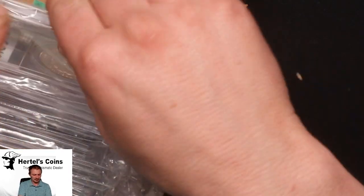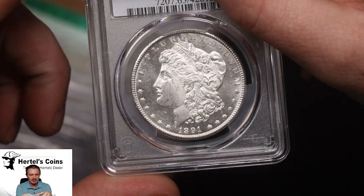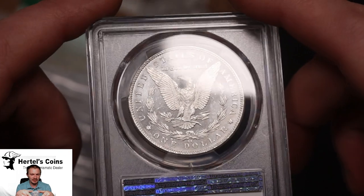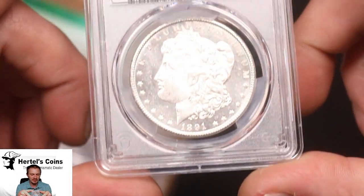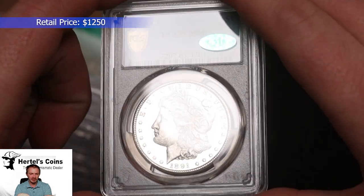Next up, we have a semi-key date Carson City, and it is an 1891 CC Morgan dollar. And as you can see, it's got the flashy fields on the obverse and the reverse. Reverse is not as much as the obverse, so that's probably why they didn't dimple it, but this did. Originally graded from PCGS as a 63 PL, and this one did get a green CAC sticker, so it's very nice, and I'm very happy about this. Nice white coin, nice original PL luster to it. So very nice.